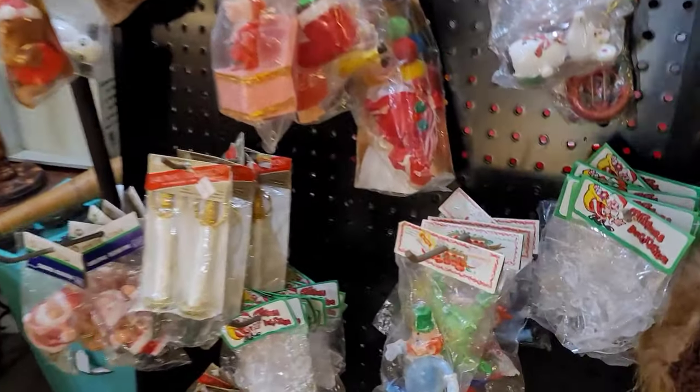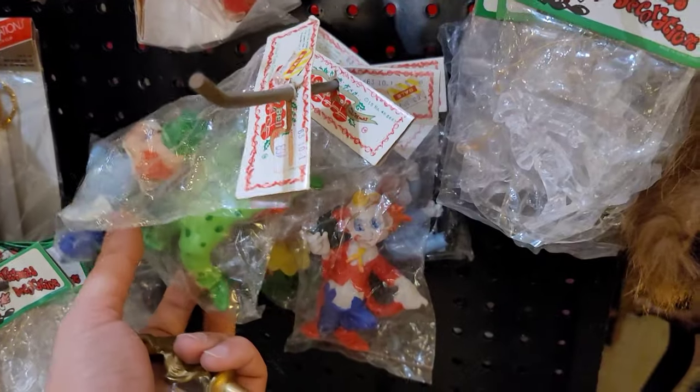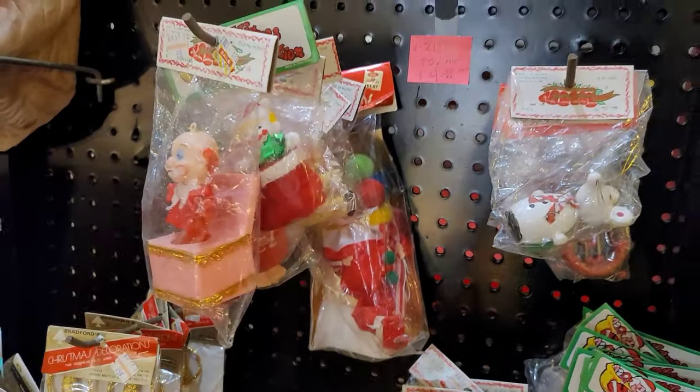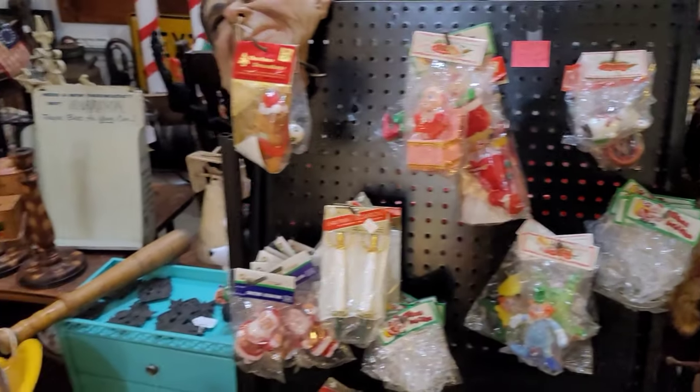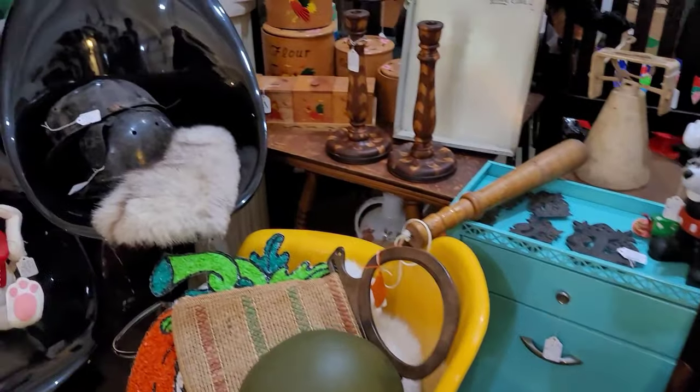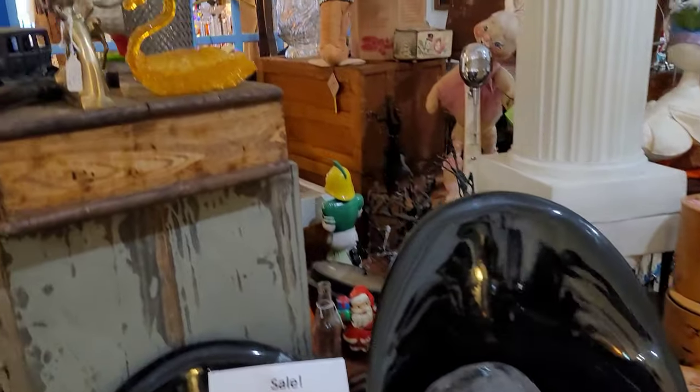I did spot some kitsch. We've got some new old stock here, little ornaments. They're all clowns. I wasn't overly thrilled with them. Thought I'd take a look. You never know, right? You never know until you look. And moving right along.